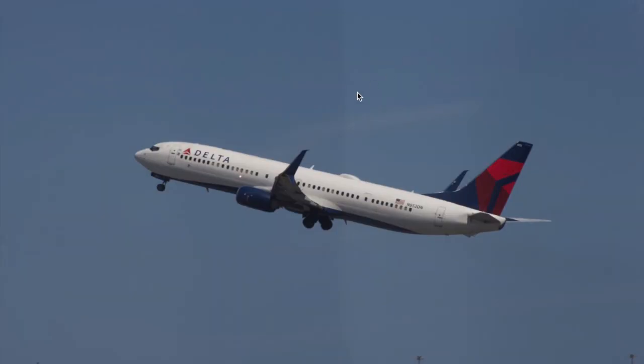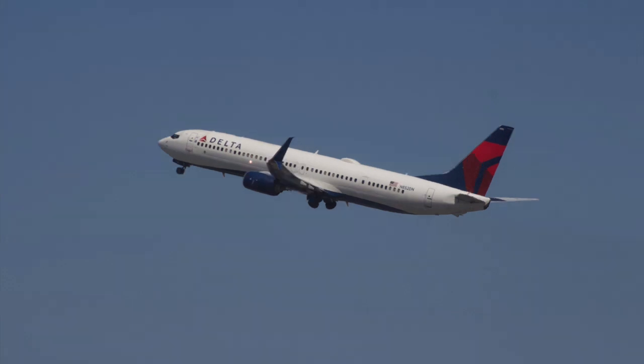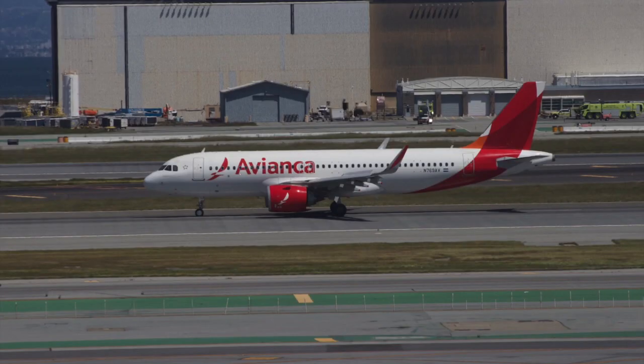Next up, we have a Delta 737-900ER taking off on runway 28 left. And yeah, a nice departure shot of this aircraft. This aircraft is going to be heading to Detroit's DTW, so that's Metropolitan International Airport. That's Delta Flight 361, and this aircraft is registered N852DN. So yeah, nice to see these Delta 739s, although I've been seeing a lot of them in SMF. It's nice to see them at SFO.